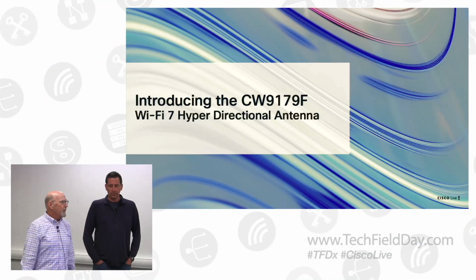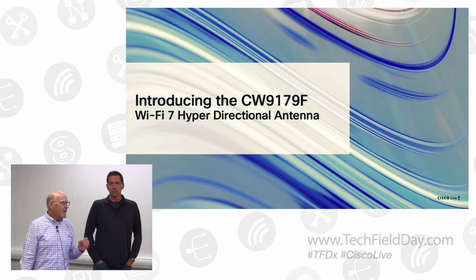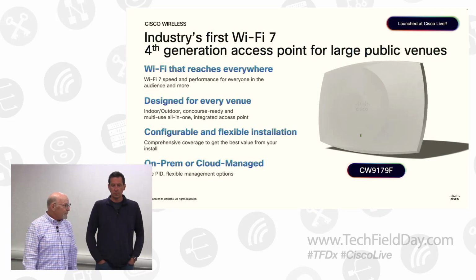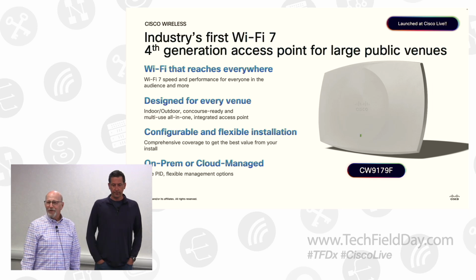One of the things we're doing right now is releasing the CW9179F. This is now the 4th generation antenna that we have built precisely for large public venues, stadiums, convention centers. It is the first Wi-Fi 7 one that gets everywhere. Part of the problem in stadiums is you're going to have long distances, and long distances is tough without hyperdirectionality. You get hyperdirectionality, then you've got to manage all of that.